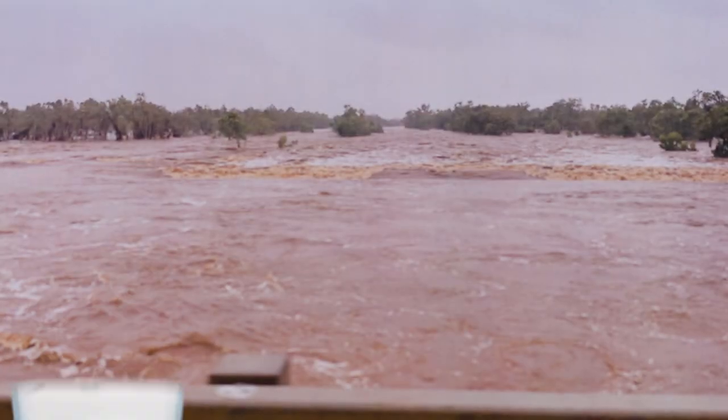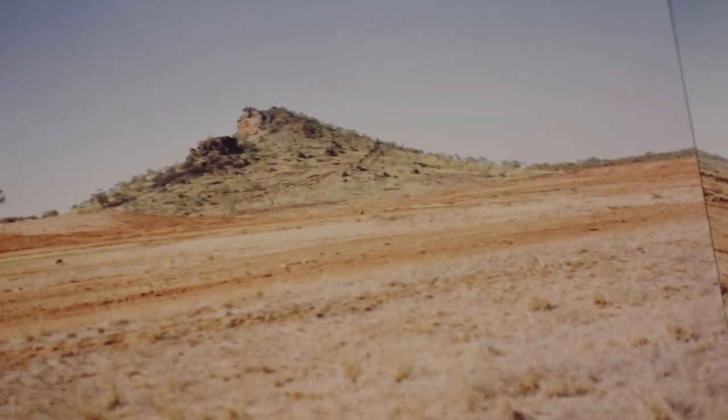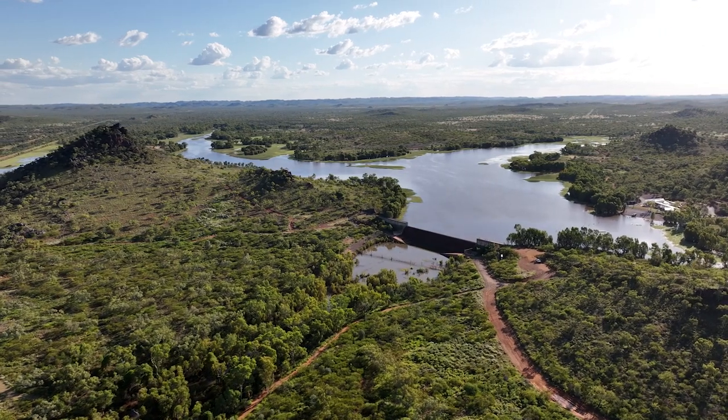In times of flood, water from the Cloncurry River was to be pumped into the Chinaman Creek Dam for storage against the dry days to follow. The dam location made for easy distribution of water to the township.